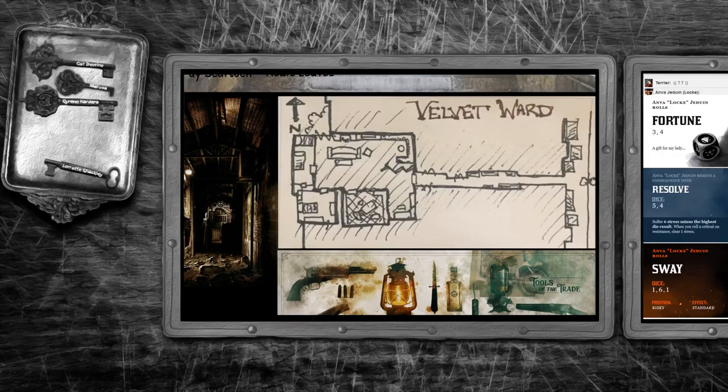For a little bit. What state? Like, would she get a room somewhere else, or would she make her way back? I think she would get a room at the Black Urn just to try and compose herself a little bit before going back to the Velvet Ward.